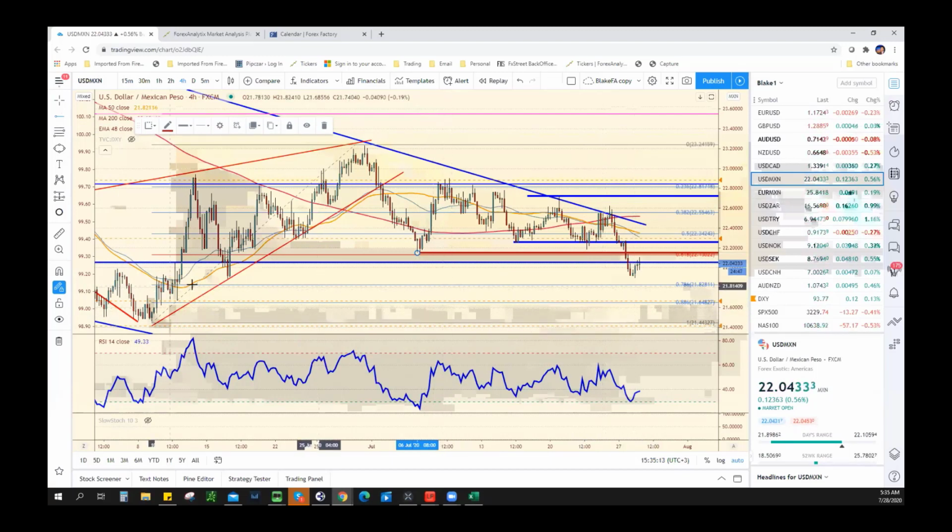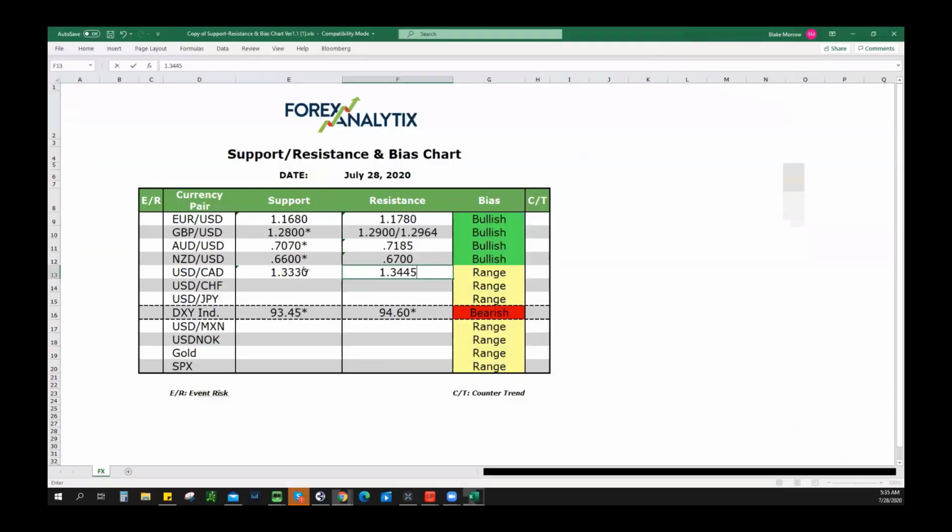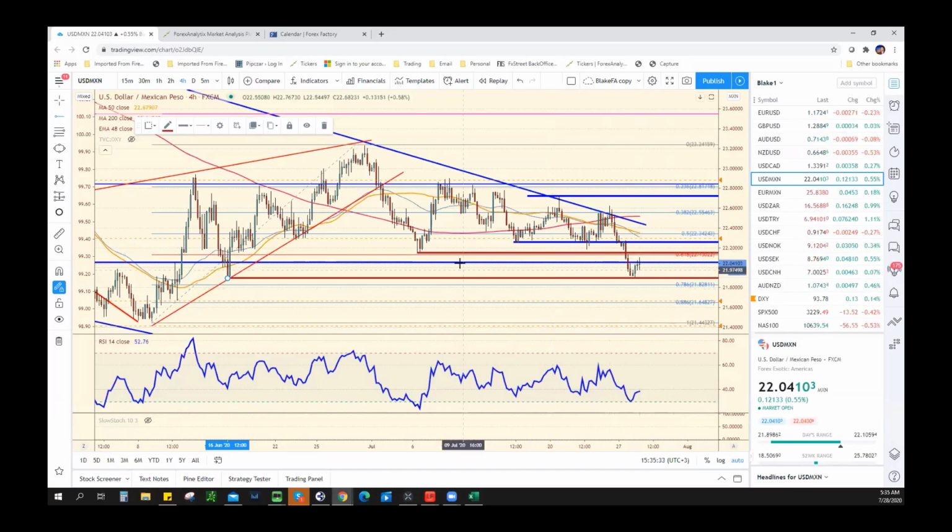No. So here's the peso. You can see this horizontal support held. That comes in at 21.89, so that's going to be support. This is another currency pair that's a little bit better. Resistance right now is at 22.00, because this is the breakdown point. So this is 22.15. Then, in case we continue higher, 22.26. So let's write that down.